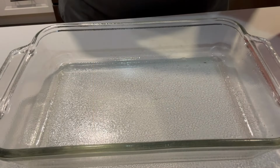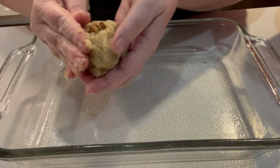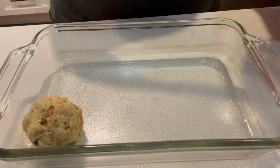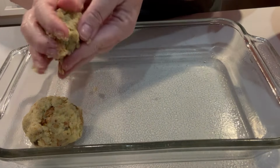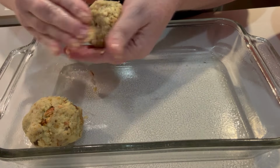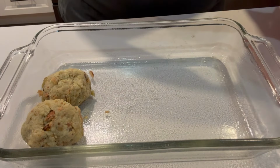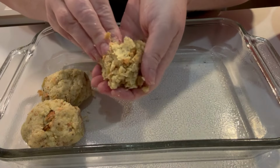Now back to the dressing balls. Once the dressing mixture has cooled enough that you can work with it, you are just going to make round little balls of dressing with it. And this is about the size I make, maybe a little bit smaller, definitely not any bigger, but you can just imagine a portion size of this per person. So that's about how I measure out what I'm doing.